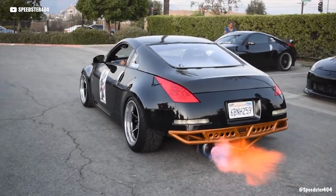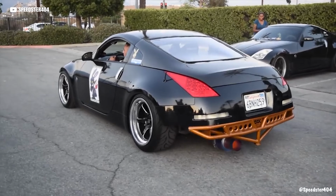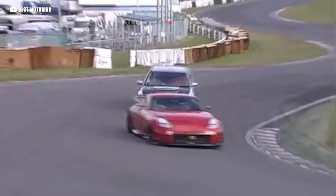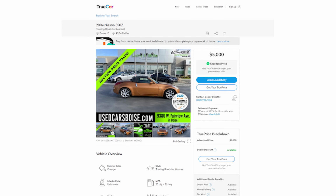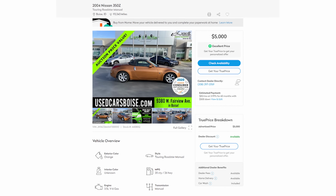Now, the 350Z was a mega popular tuner car when it launched, and is still thriving today. So there are thousands of upgrades available, and you can find 350Zs in tons of racing disciplines, such as drifting, tracking, time attack, hell, even rallying. So no matter what you want to do, you can't go wrong with the 350Z. You could be the proud owner of this drop top Z with a manual transmission and under 100,000 miles for $5 grand. That is a fair price for a Fairlady if you ask me.